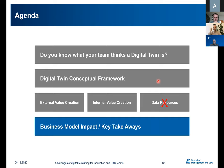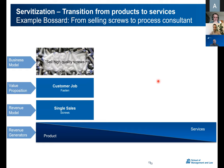The business model impact. So why are you doing this? Actually, many of our project partners come at us and ask right away, tell me which data do I need from my digital twins so I can innovate my business model. But often this is just the end of the whole journey, because you have to innovate step by step. In research or in academia, we call this the servitization journey. It's a transition from products to services.